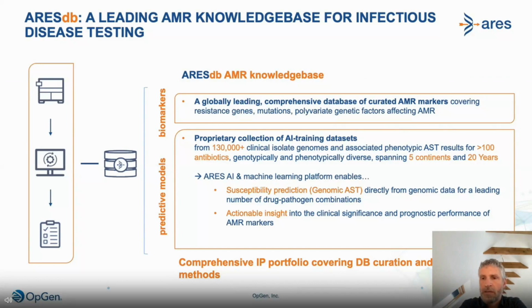Core to the analytical capabilities that ARES teams have been developing since 2017 is a microbial database we refer to as ARESdb. ARESdb hosts over 130,000 carefully selected and curated clinical pathogen genomes. And what makes this database stand apart from other genome databases is that for each isolate genome, also the associated phenotypic antibiotic susceptibility testing or AST measurements have been obtained under controlled lab conditions.